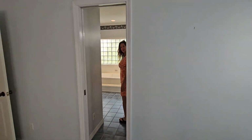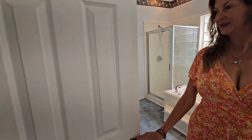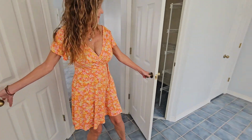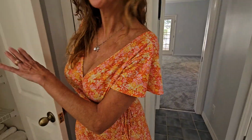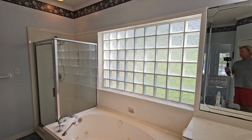Right, okay. So we've got that. All right. What do you have there? His and hers closets. Wonderful. Lots of storage. Again, love that. And we have a little closet area right here. Yes. I like that for linens. Tub, shower. Glass block window. Yeah, that's pretty. It's beautiful.